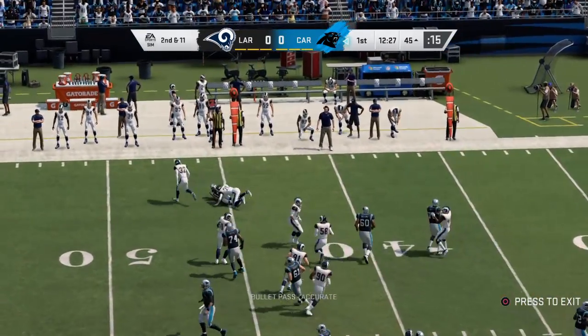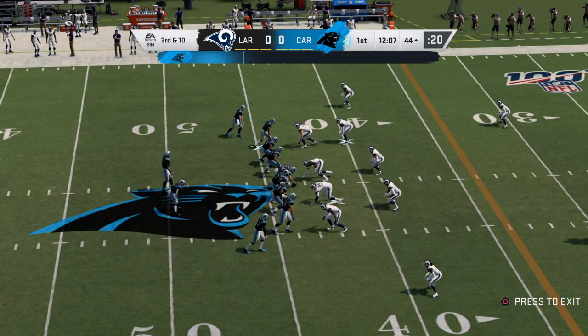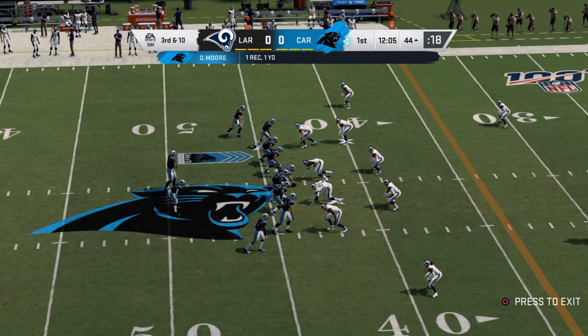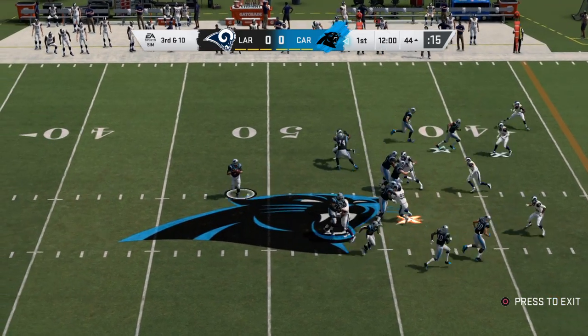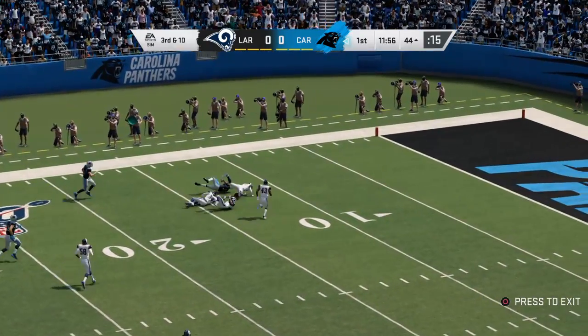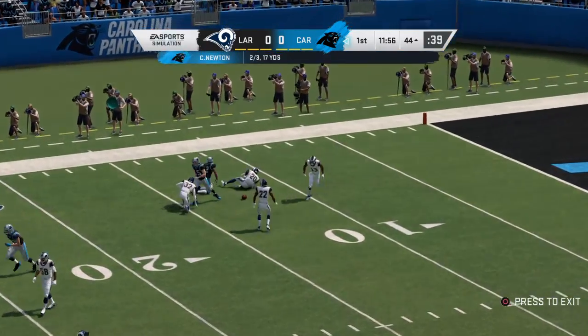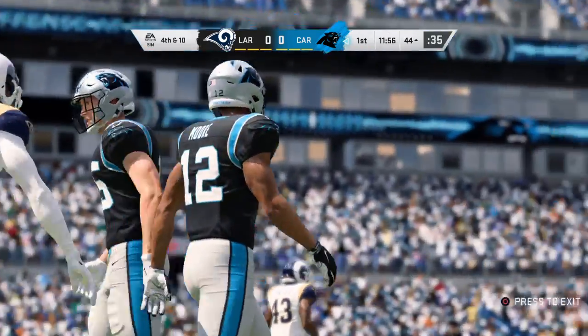Going quickly out wide to Moore. That catch good for only a yard, and it'll be 3rd down. 24 is the mic. Here we go, D. Here I come again. Throwing on 3rd down, Newton. Well, the 2 men come together, and it's incomplete. Excellent work defensively, brings up 4th down.